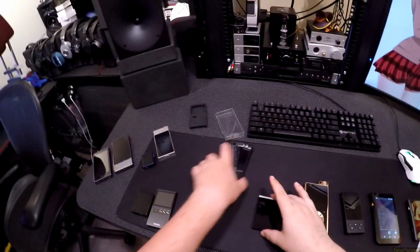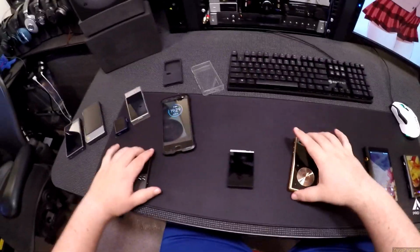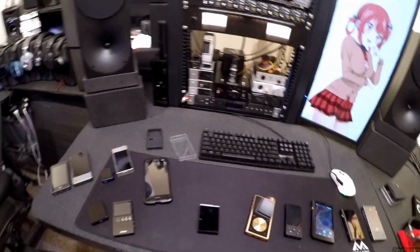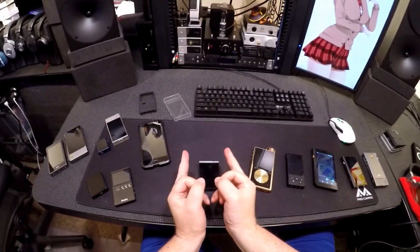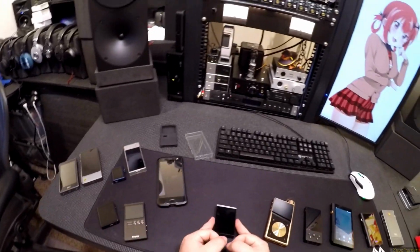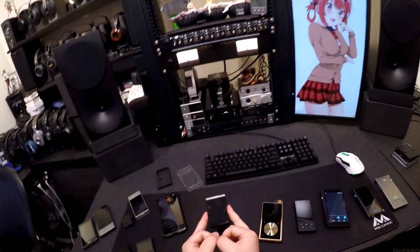Want to know what this Plano D has over everything on this table? This. Let me just make it so it's like, oh god, 100-hour battery life. I'm giving the middle finger to everything else on this table because nothing seems to be able to accomplish the 100-hour battery life except for the Plano D.